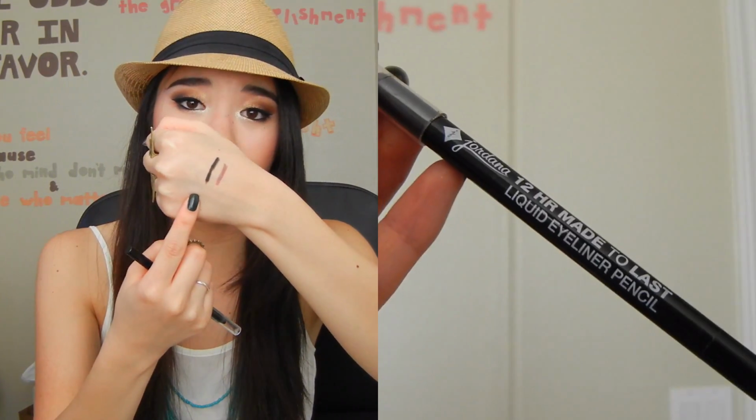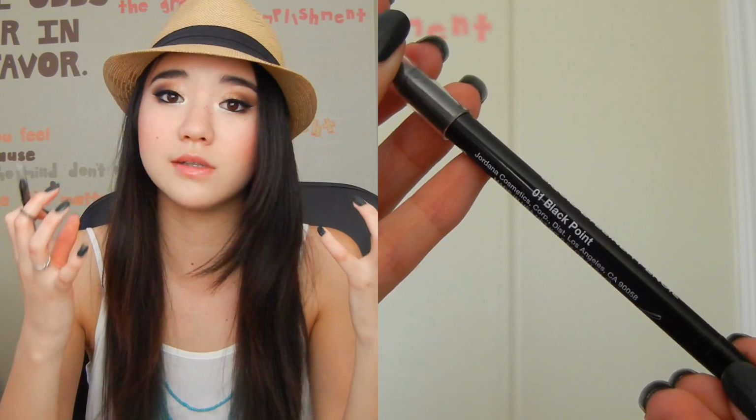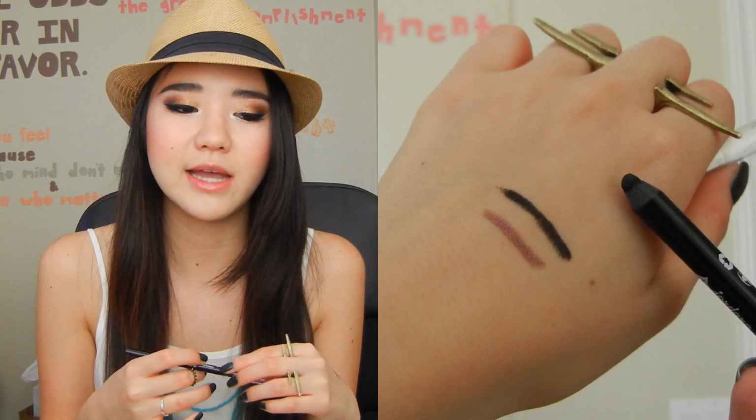I know a ton of brands are doing the whole liquid pencil sort of concept, but I love this stuff. I did swatch it because I filmed this earlier. It didn't turn out so well. It's this black right here. It's super opaque. It smudges well, but it sets really nicely. Even when you smudge it, it still holds that pigmentation, which is something I've had difficulty with.